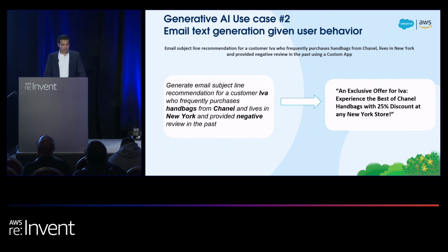Now, a second example here could be email header generation. So let's imagine here that you're a luxury goods provider such as Chanel, and you want to generate a subject line for an email to give discounts to customers. So you are giving a prompt here saying, generate an email subject line recommendation for a customer, Eva, who frequently purchases handbags from Chanel and lives in New York and has provided a negative review in the past. And here on the right, an exclusive offer for Eva, experience the best of Chanel handbags with 25% discount. That is generated. But we're also providing contextual information about the customer Eva along with any of that information.